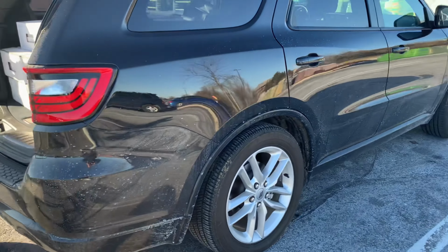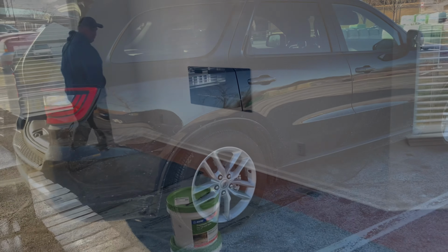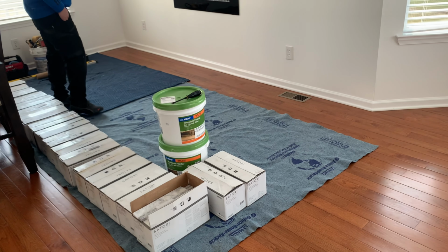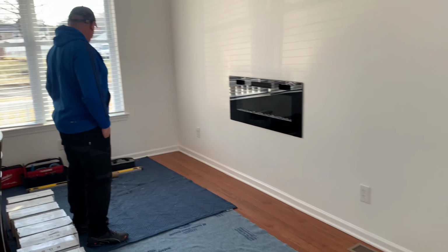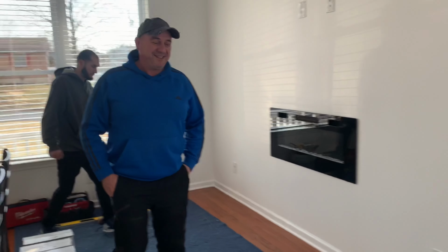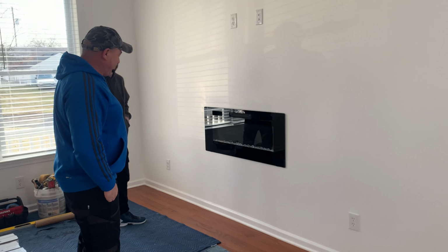Guys, look at how the car looks like it's sitting lower because of the weight. It's so funny. Today is Saturday and guys, guess what's going up? Jenny's wall. Hey, Dad. Hello. Good morning. You ready to work hard for me? Yeah, we're gonna. I'll make you some lunch.